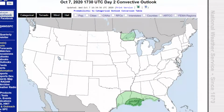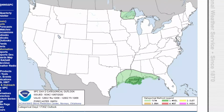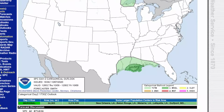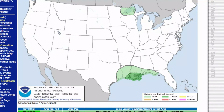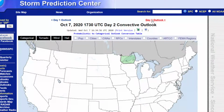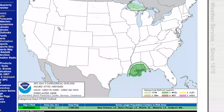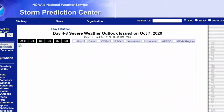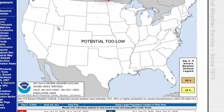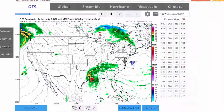Okay, here we go. Now we can look at this. I've been waiting to do this for days. Storm Prediction Center outlook for Thursday. Marginal risk for Louisiana. Let's go to day 3. Day 3 outlook says marginal risk for portions of Louisiana, Mississippi, and Alabama. And then we'll finally look at the day 4 outlook. Potential too low. Can't figure it out. So that is reasonable on that end.